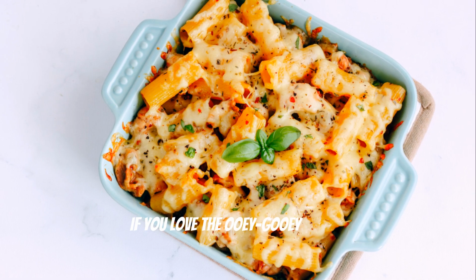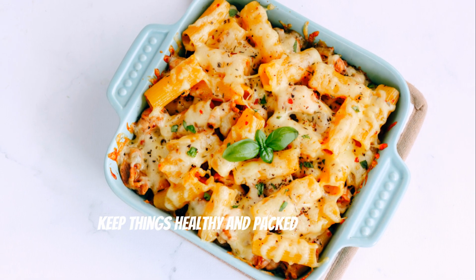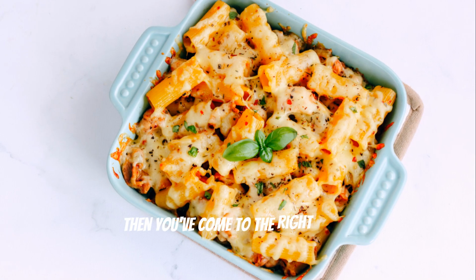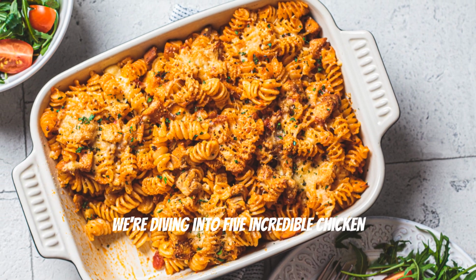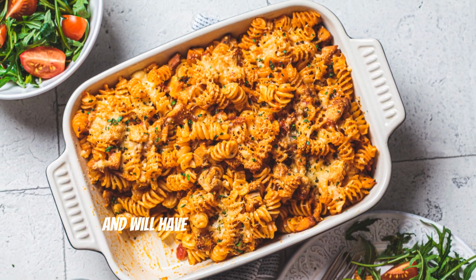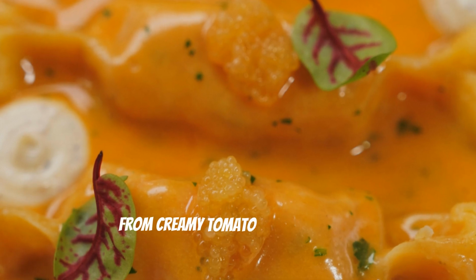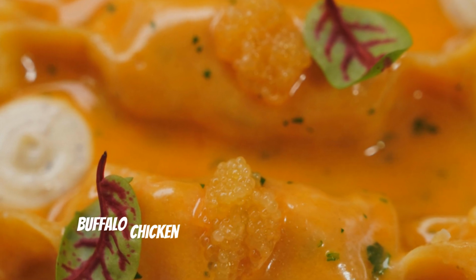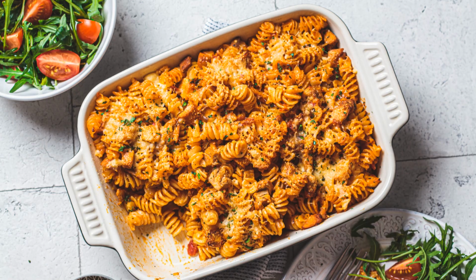If you love the ooey gooey cheesy deliciousness of pasta bakes but want to keep things healthy and packed with flavor, then you've come to the right place. Today, we're diving into 5 incredible chicken pasta bake recipes that are easy to make, totally customizable, and will have you licking your plate clean. We've got something for everyone, from creamy tomato sauces to spicy buffalo chicken, and even a hidden veggie surprise. Let's get cooking.